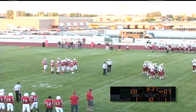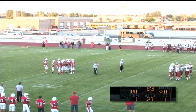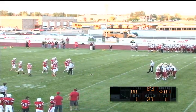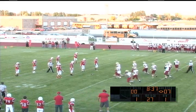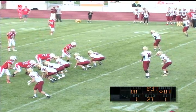They're not usually good enough to throw it right to the spot, but that time they almost did. Well, I guess it was behind the line of scrimmage anyway, because that's going to bring up first and, what is that? That is about 27. Yeah, a long way. So a 17-yard penalty against the Wasps there.